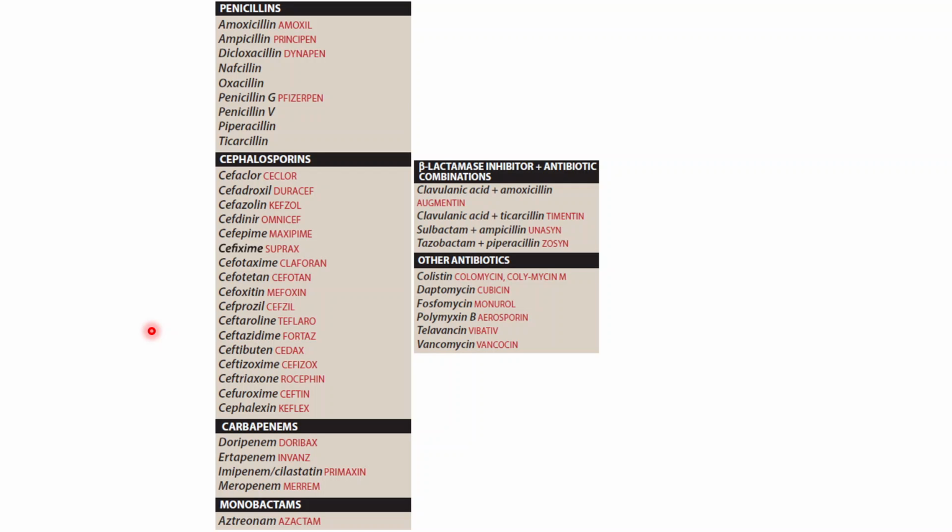The second generation has a greater activity against gram-negative microorganisms, and they cover Haemophilus influenzae, Neisseria gonorrhoeae, and also Enterobacter species. Additionally to the first generation, they cover the HEN, where HEN means Haemophilus influenzae, Enterobacter and Neisseria. The abbreviation HEN makes it easy to remember the spectrum.